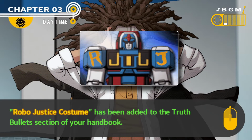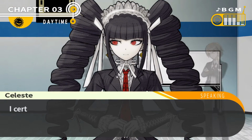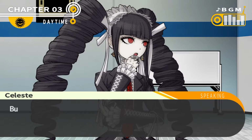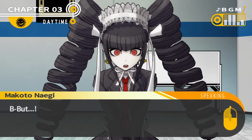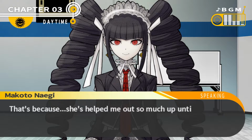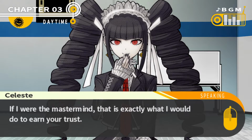Robo Justice costume has been added to the True Bullet section of your handbook. Oh. I certainly did not expect Hiro and Kyoko to turn up at the same time. But where has Kyoko been hiding all this time? I have no idea. Then perhaps... Perhaps she really is working for the mastermind. What else would explain her questionable behavior? But you're quite protective of her, yes? That's because she's helped me out so much until now. If I were the mastermind, then it's exactly what I would do to earn your trust.